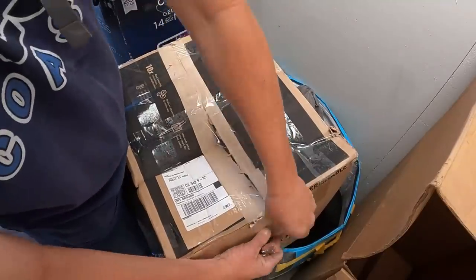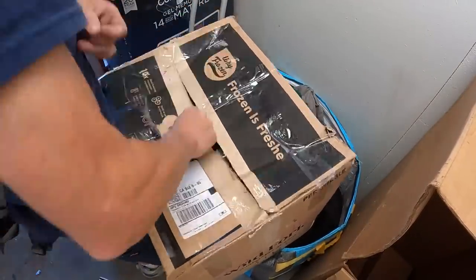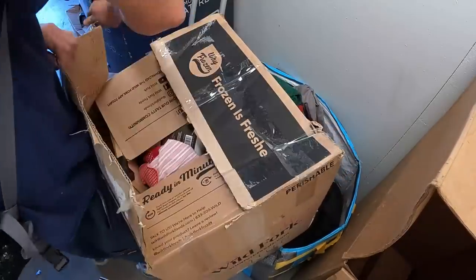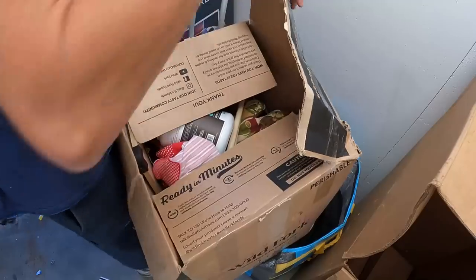So being as we have a lot to do today, we're going to do a quick gander between the boxes and then move on to the next. See what we got.